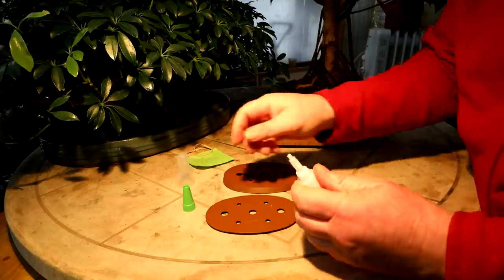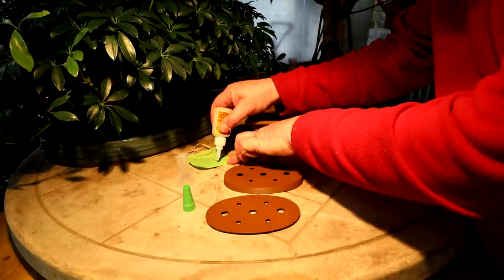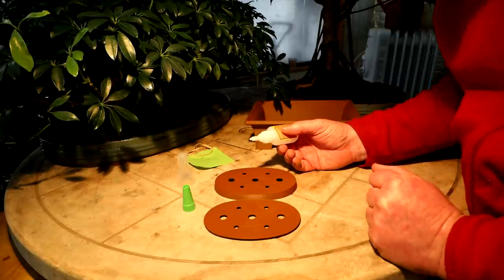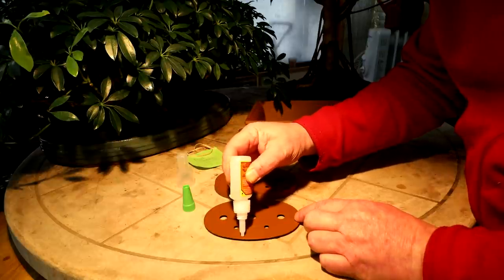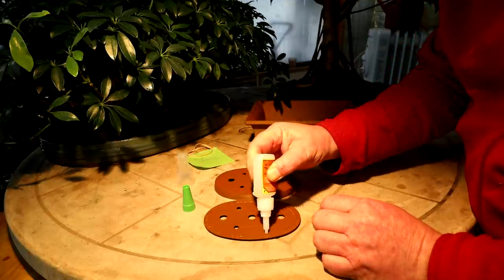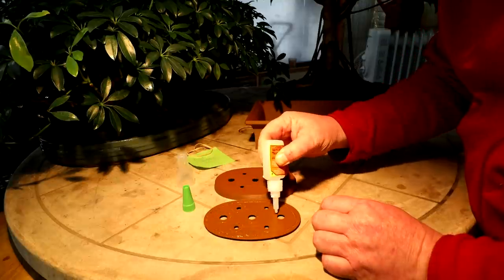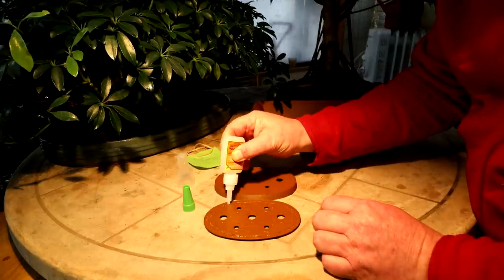There. And I'll put a dab on the paper, make sure it's working. Yeah, it is. And now I'm going to try and glue it together. I hope I have enough time to line it all. I guess I'll find out. All right, so here I go. I'm going to put it around the edges here. Just run a bead around there. And I'll go around the holes a bit too. And that should do it.